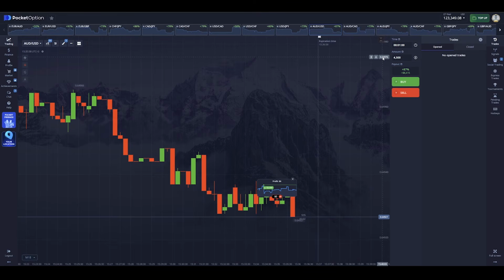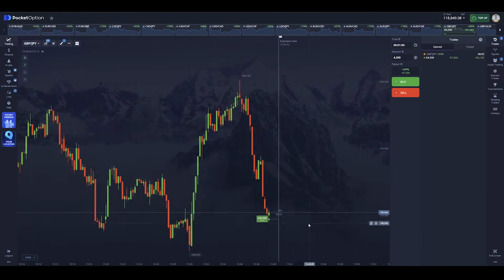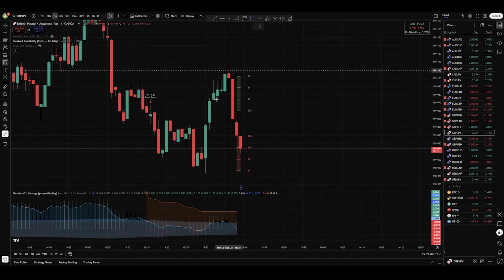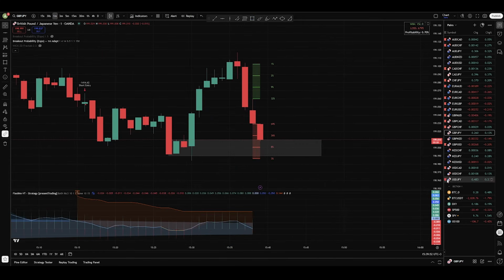But this time, I'm not going to rush anywhere, and I'll only comment on my analysis after I find a good opportunity. Look, the British pound and Japanese yen. I'm opening a buy trade here right now. It might seem like there's a downward movement, but look at what's happening here. First of all, we've come into this zone. So, the price came and touched it. We can actually see this on the chart.